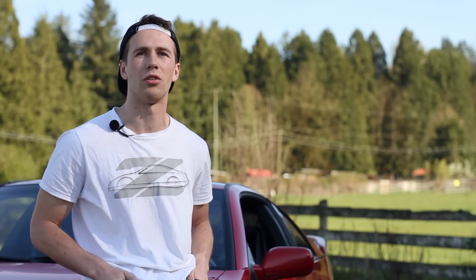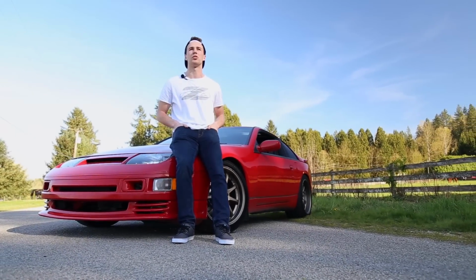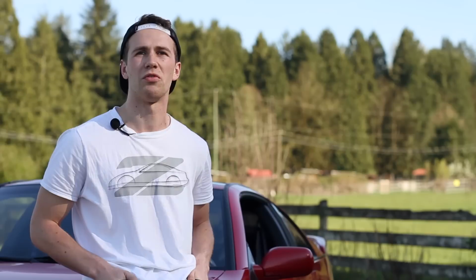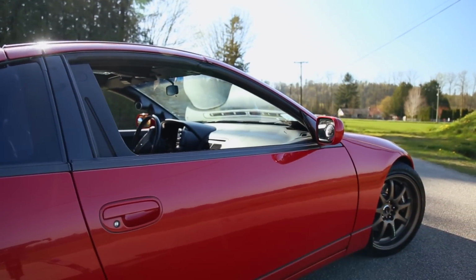So just a fresh overhaul with some Wiesco Pistons, stock rods, and the turbos are pretty much OEM size, slightly bigger. It spools up pretty close to what your OEM turbos would do, and you get a little bit more top end, so it's kind of like the best of both worlds.